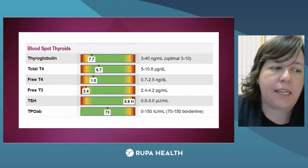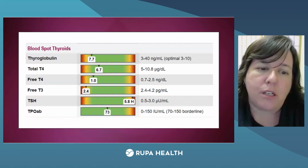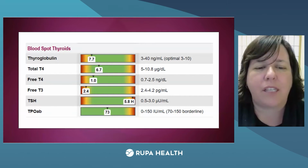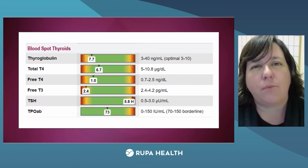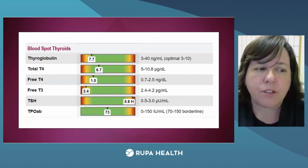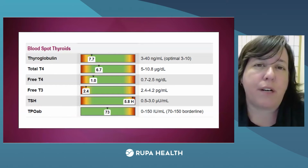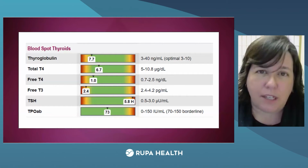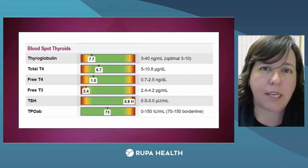So you will see that those ranges will vary. There'll be ranges out there. I've seen them 0 to 2. I've seen them 0 to 9. I've seen them 0 to 50. So those TPO antibodies can have a pretty broad number. So you really have to look at your number in relationship to the ranges that you're seeing.